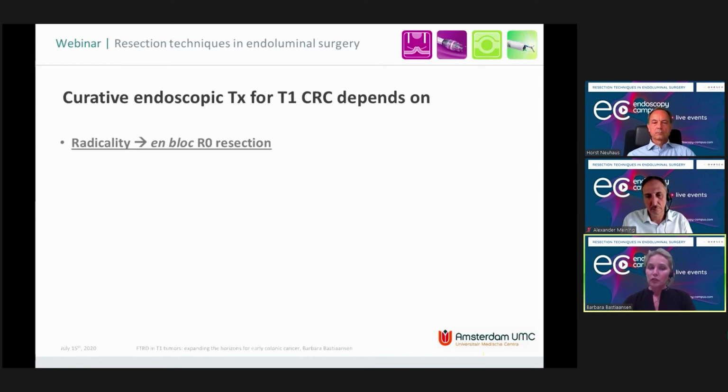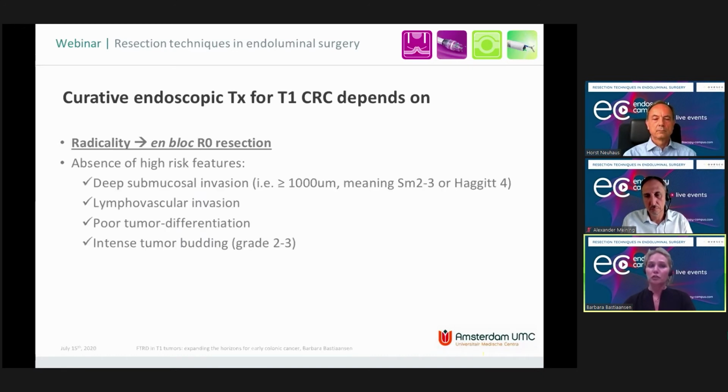Well, the critical first step to get a curative endoscopic resection for T1 CRC is, of course, radicality. We need to have an en bloc R0 resection with clear resection margins, the lateral as well as the deep resection margin. So that's the main important step, because the next step is hard for us as endoscopists to predict. Of course, we need very precise histological assessment of all risk features that determine whether the patient is cured or needs additional surgery.